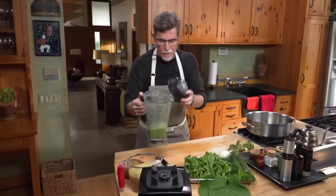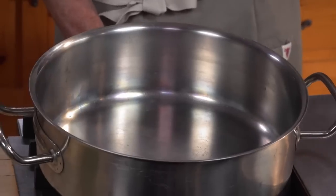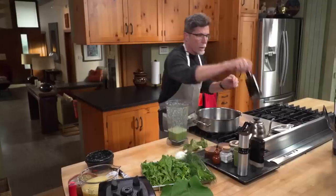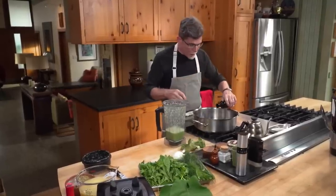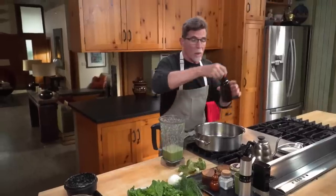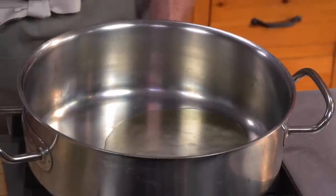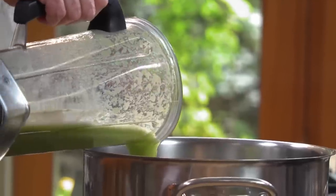It's kind of slushy looking there. I've got a pan here that's over about a medium heat. I like to cook this one with olive oil, but lots of people like to cook it either with freshly rendered pork lard or with vegetable oil, so you make your choice. When this is hot enough, I'm gonna add this all at once.